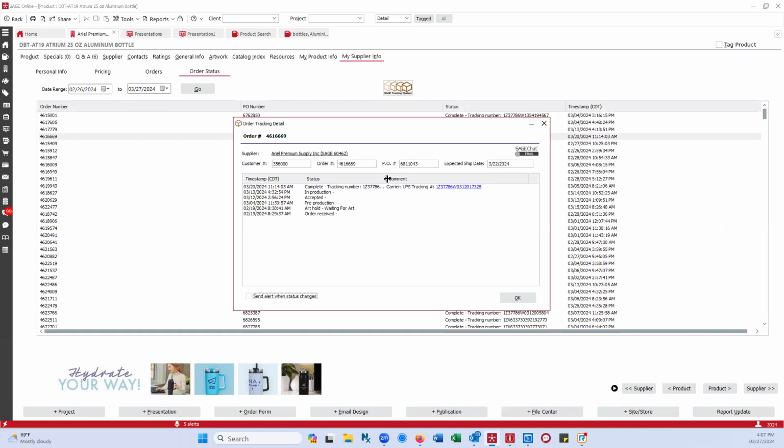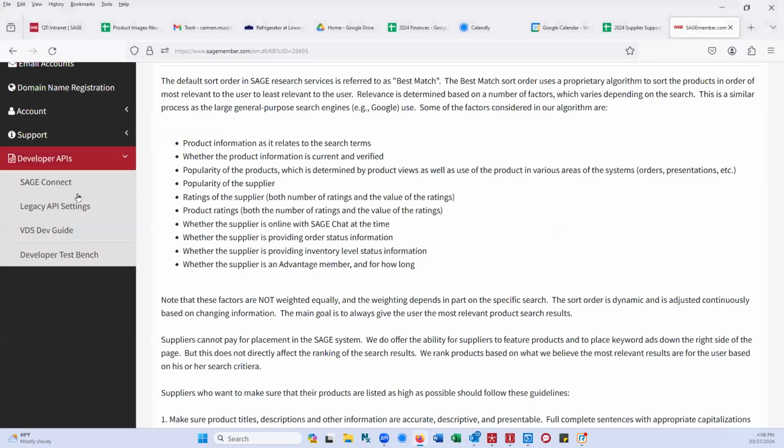So as you can see here, they put in that it was received. At one point, it was waiting for artwork. The nice thing about our system too is if you have a web link that people can upload their artwork to, you can actually put that link in there. So if you're waiting on artwork, they can click on it and upload their artwork. It also provides them with a tracking number so they can see that. Distributors can also set up alerts. So it's kind of like that Amazon experience. They will get an alert every time it changes. And these can all be set up based on what you guys need it to say. So let me open up the developer's information here.